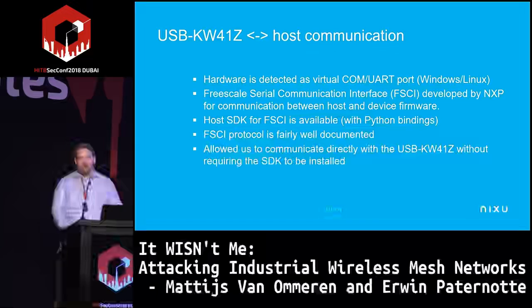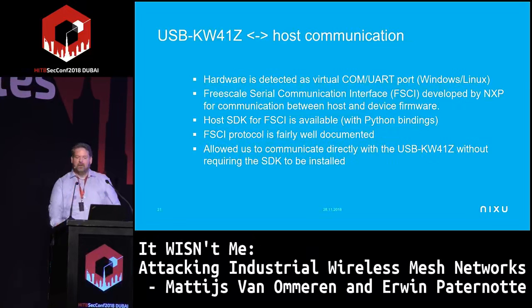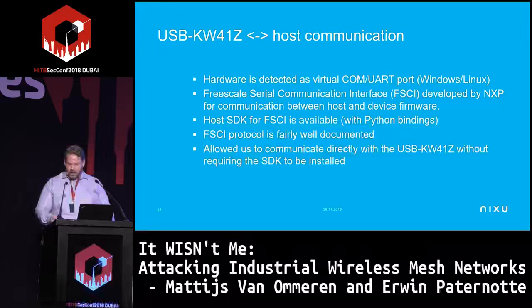So yeah, we decided to start using this hardware as a basis for our toolkit. The nice thing about this USB stick is that it's detected as a COM device, so basically a serial port, and you talk to the device using a serial protocol, and that is called FSCI, or Freescale Serial Communication Protocol. And using this API, you can put the device in promiscuous mode, much similar as Wi-Fi. So you can sniff out all the packets on a single channel. So that is part of the default firmware. There's also a host SDK available with some examples to use this API.